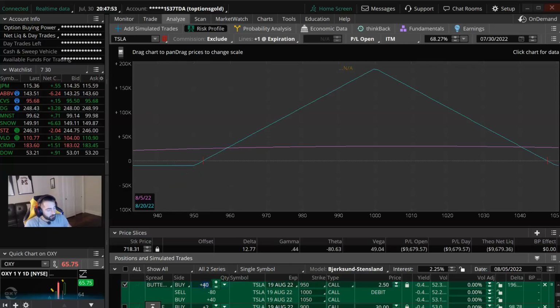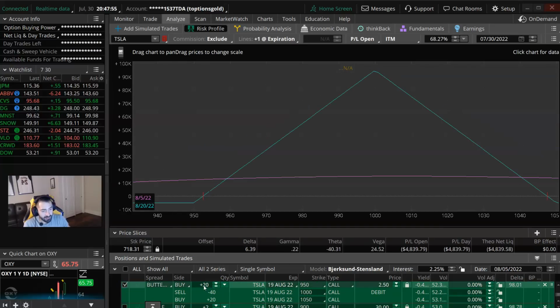Yeah, let me see. I'll probably do about 20 contracts if I can get it for a $2.50 debit. Again, position size for your account, right? But this is the kind of trade where if I can get that dip, I can get my desired entry. I can put up about $5,000 of risk. Never looking to lose the full $5,000, but I can allocate $5,000 of risk.